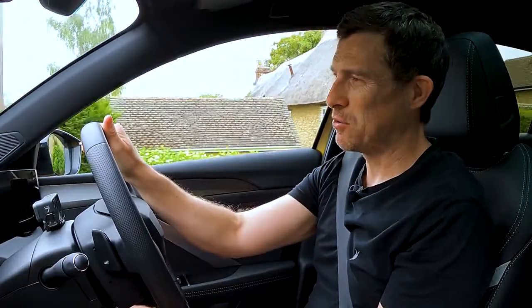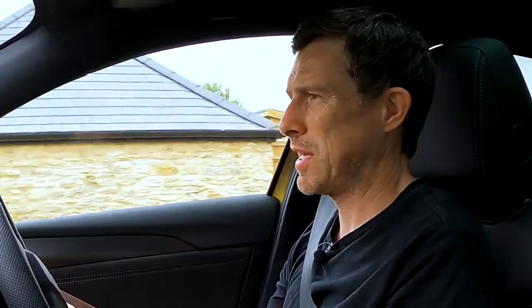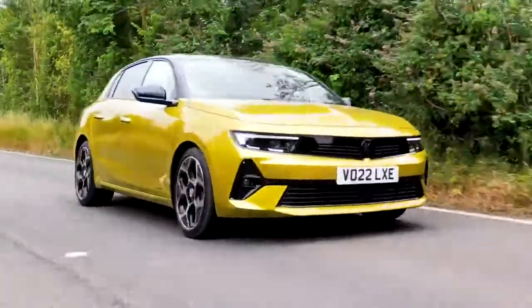I'm glad that it's got an automatic gearbox. It does make just driving around town much easier, and it's decent enough. Sometimes when you're at lower speeds and shunting along in traffic, it can feel a bit jerky, but generally it's fine, the automatic gearbox.